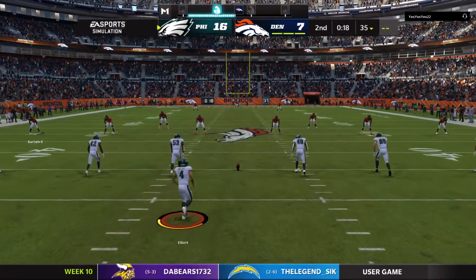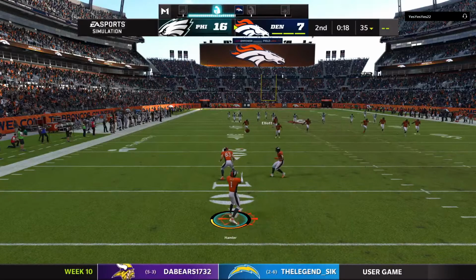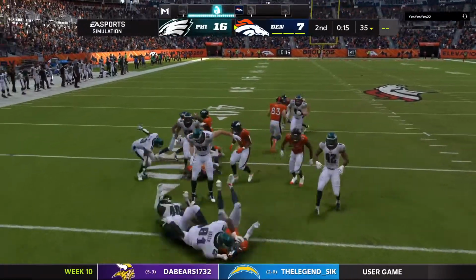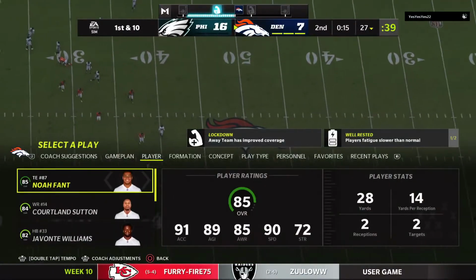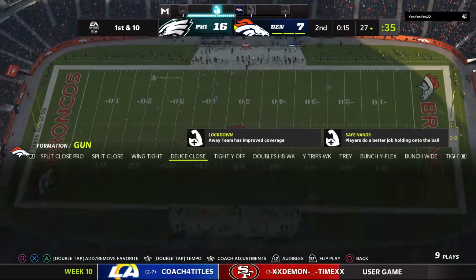So not much time to speak of remaining in this first half as the kick's away. Hamler now to return it. And they'll get him down inside the 30 at the 27. The Broncos take over 1st and 10 at their own 27-yard line.